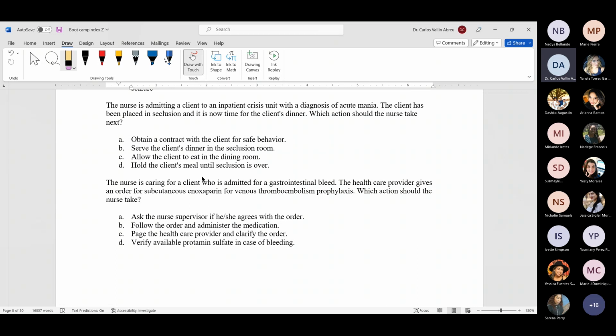The nurse is caring for a client who is admitted for gastrointestinal bleeding. The healthcare provider gives an order for subcutaneous enoxaparin for DVT prophylaxis. Which action should the nurse take? Ask the nurse supervisor if he agrees with the order, follow the order and administer the medication, page the healthcare provider and clarify the order, verify available protamine sulfate in case of bleeding. What do you do?